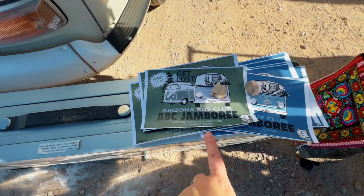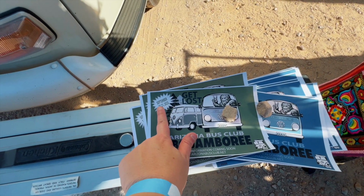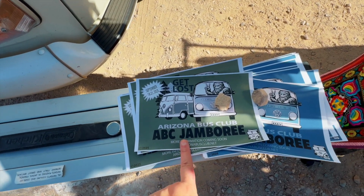This right here, this is part of the Arizona Bus Club and their jamboree that they do in September. So if you're interested or have a bus, you should reach out to them for sure. This is super neat.